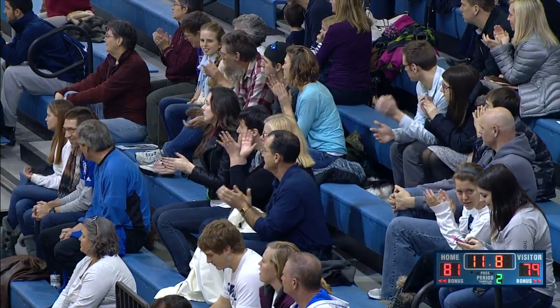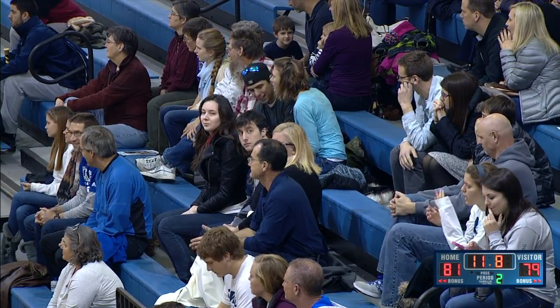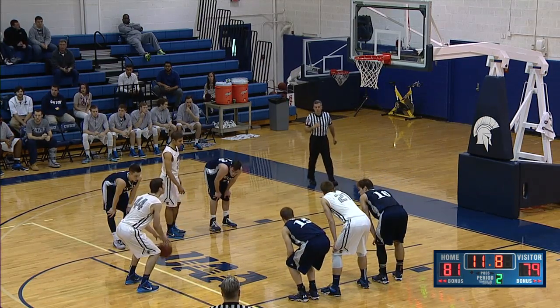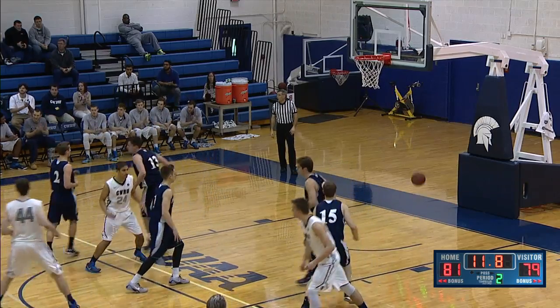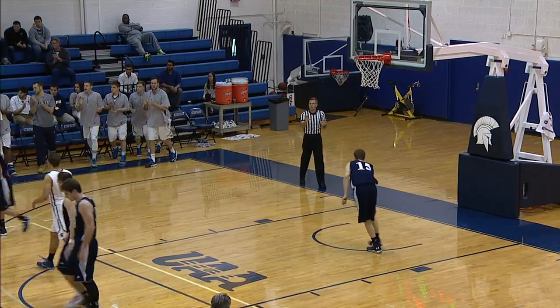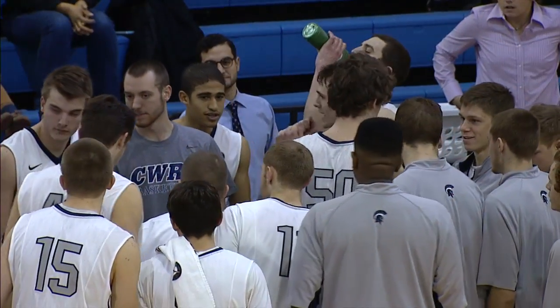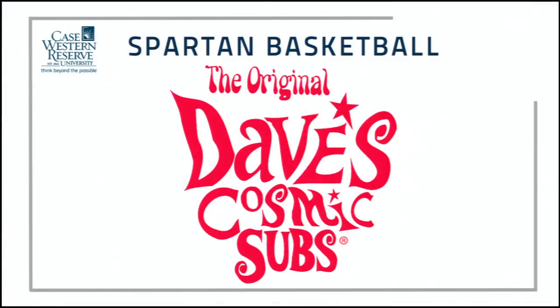Well, it's going to force the judges to come up with something quick offensively. That is something they have not done really for the better part of the game here, Ron. I mean, they are a slow to develop offensive team. McLaughlin hit them both. Timeout, Brandeis. Suddenly the Case Spartans are up 3 in overtime. Brandeis will have the basketball, and we'll bring it to you when we come back.